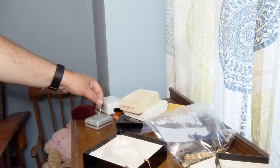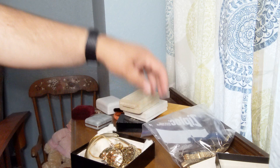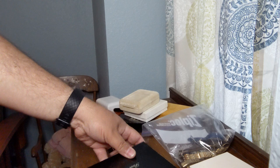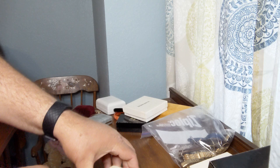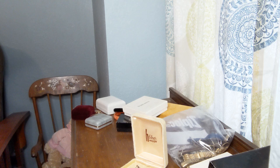And always want to look underneath, make sure nothing fell under. I found some good stuff underneath the cotton padding in a lot of these boxes before, over the years. Nothing terribly exciting in there, but did get a piece of what I think is gold. This box is very heavy. It's another Helzberg box, but I doubt that that came from Helzberg, but that's a nice retro earring and necklace set. Probably marked some sort of maker on the back.